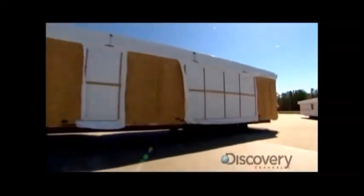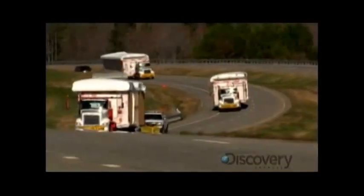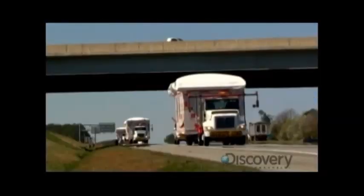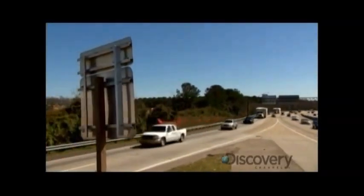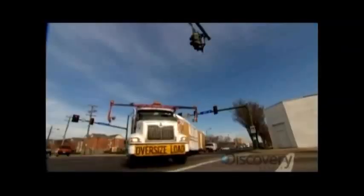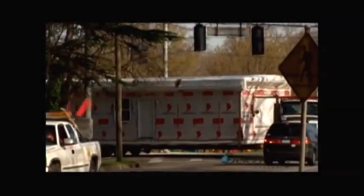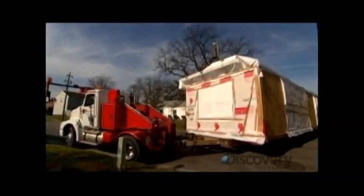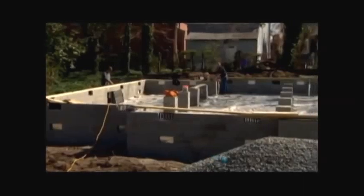With the roof sealed up tighter than Fort Knox, the 3-module caravan still has a 200-mile trek ahead of it. Once the trucks exit the highway, they've got some more obstacles to navigate, like low-hanging lights, narrow streets, and pesky mailboxes. When the modules finally arrive at the home site, a cement foundation is already waiting.